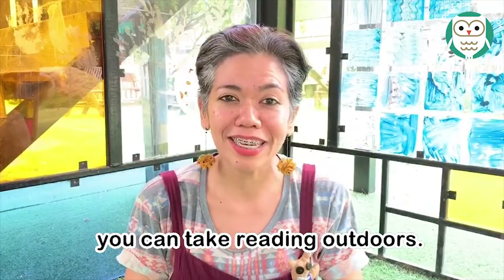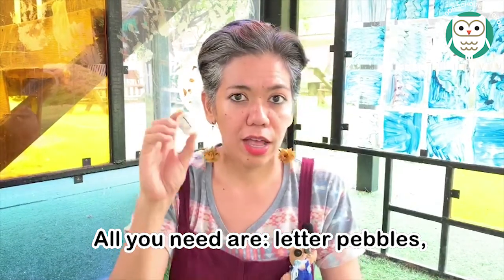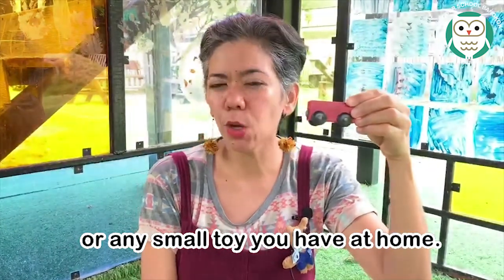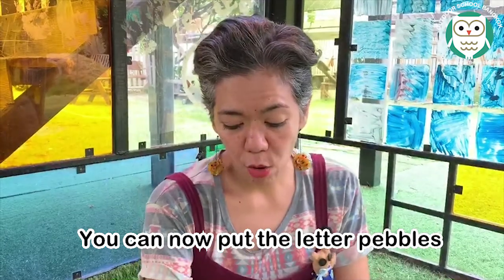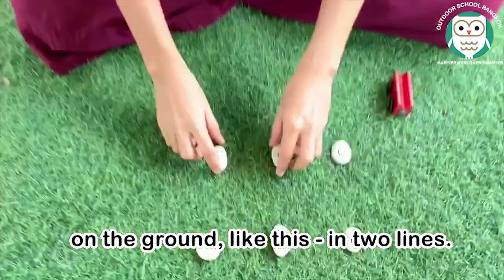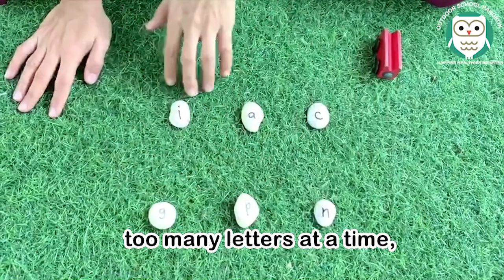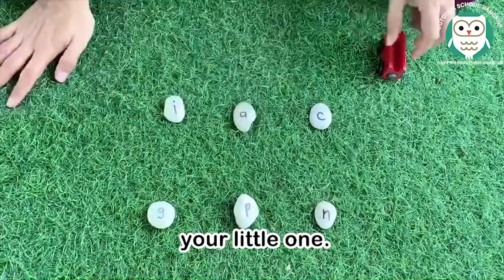Here's another idea: you can take reading outdoors. All you need are letter pebbles and a toy car or any small toy that you have at home. You can now put the letter pebbles on the ground like this in two lines. So make sure you don't put in too many letters at a time, okay? Because that might confuse your little one.